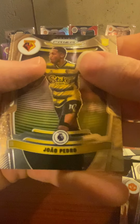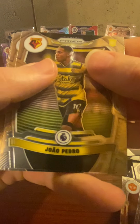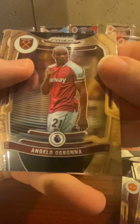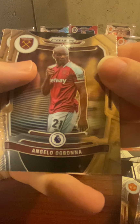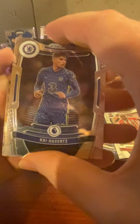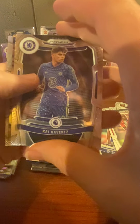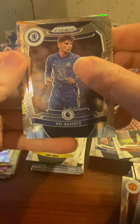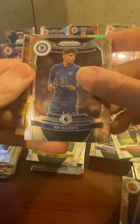Musa, Southampton. João Pedro, rookie again for Watford. And we got Angelo, West Ham. Kai Havertz. Oh, what's this? Wait a minute. Oh. Wait. Whoa. No, that's nothing. I thought that was a widescreen of Evan Troy.